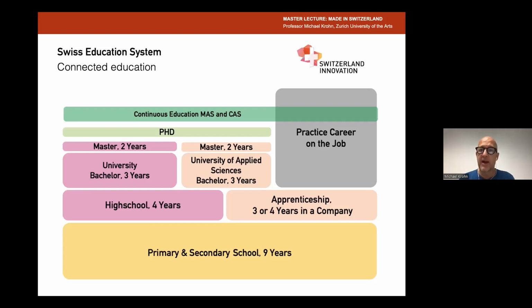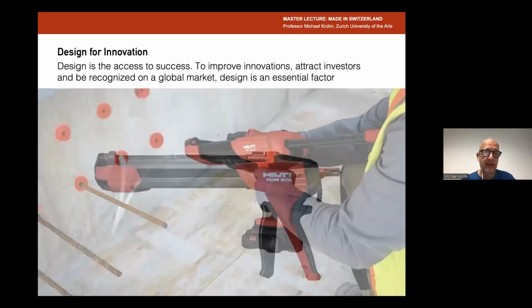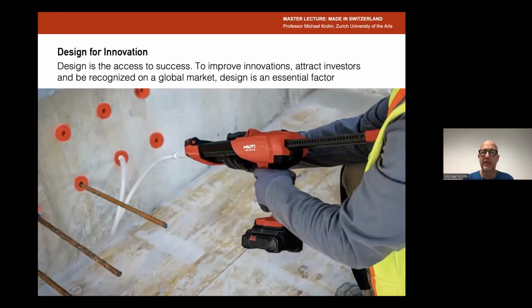So they combine practice, skills and knowledge with academical career, and they work in the job, but they go after that probably to a university and become highly skilled people. So this leads then to, we call it design for innovation, because as an export-oriented country, design is one access to success, so that the rest of the world sees what we do here. Design improves innovations, attracts investors, and is recognized globally. And for that, design is an essential factor.